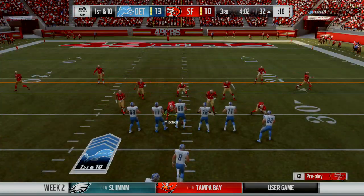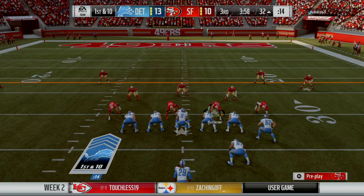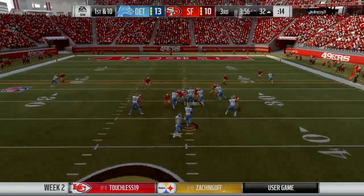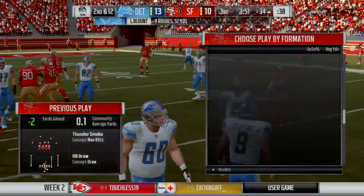That right tackle, he gets excited for that call, doesn't he? He does, because he just wants to dominate his guy and say, listen, I was the point of attack. I took care of business. That's why you're able to get downfield and add all those yards to your total. Yeah, really nice gain there.